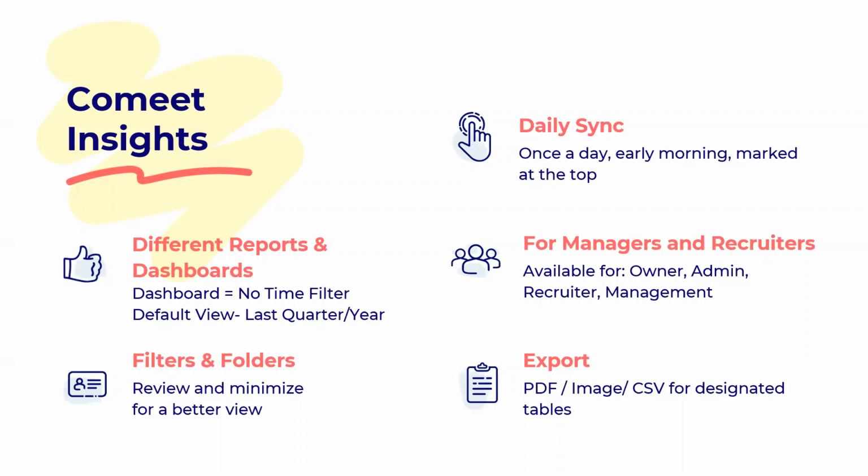All the reports can be exported to PDF. You can export specific widgets to smaller images if you want to build your own PowerPoint presentation or create your own sort of custom combination of the different reports and the different tables. You can also export specific tables to Excel and CSV if you want to play around with them a little bit more. So that's just a little bit about Comeet Insights.